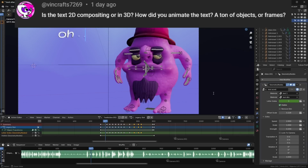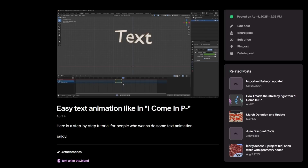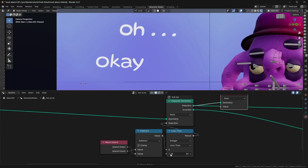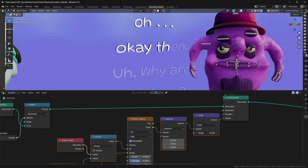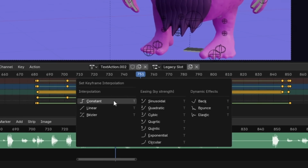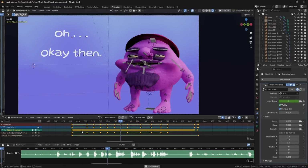For the animated text, I use Blender's text object that's in the add menu, and then I put a geometry node setup on it to make it animate. And if you want a step-by-step video, there is one already on Patreon. But the basic idea is that I'm looking for separated mesh islands and deleting them over time to make letters appear or disappear. Once it's set up, you can change this value to decide what is shown. I also extruded it in here and added some noise to make it move around. And I animated most of this with constant interpolation, so I didn't have to worry about transitions, and I could make whole words pop in at once.